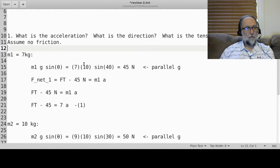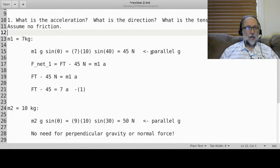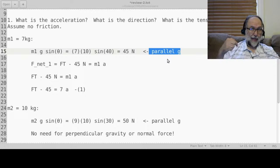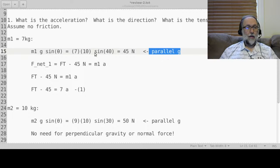All right. So for the 7 kilogram, the parallel component of gravity, like I said, we don't need the perpendicular component because that's going to cancel against the normal force. The parallel component of gravity for the 7 kilogram mass is m1 g sine theta. m1 is 7 kilograms, g will round off to 10, and the angle for the 7 kilogram was 40 degrees. Sine of 40 degrees. Work that out, and it turns out to be 45 newtons.